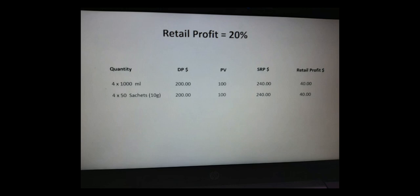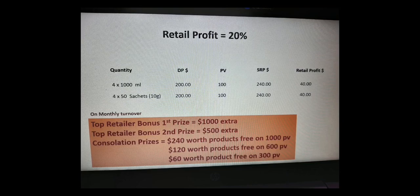I'm not talking about the team bonus yet. We'll talk about it later. Okay. So the company basically offers something extra. And what is that extra? Let's understand. Some people are really awesome in doing retail. Okay. So the company understands that, and they put you an offer on the month.